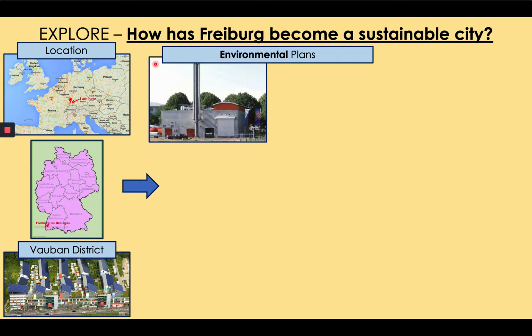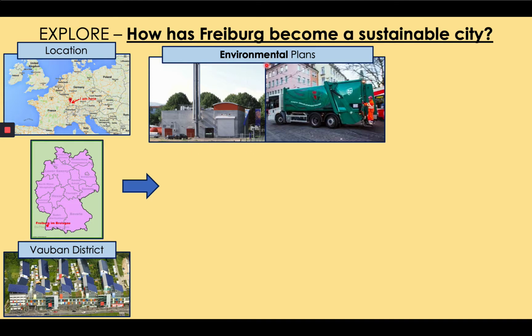It provides enough energy for 28,000 homes in Freiburg. That's almost a third of the population being provided with electricity purely from recycled food waste. Additionally, recycling and waste collection is so efficient in Freiburg that 75% of the city's waste is recycled, and only a tiny fraction of it reaches a landfill.